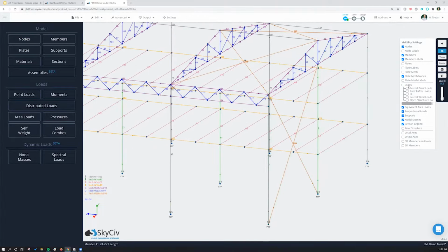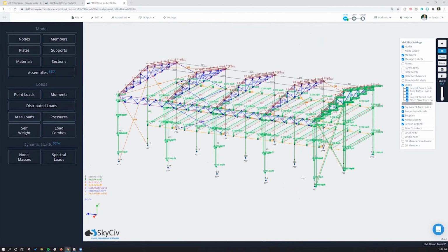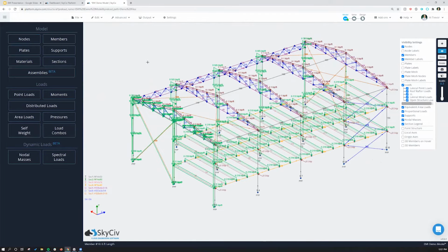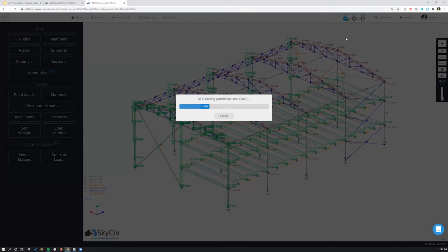So those are the loads. We're going to go through a quick example here, or a quick analysis. That was a couple of quick things in terms of the actual generation. Obviously can't go through everything, but we'll do a quick solve here. Just did a linear static solve.